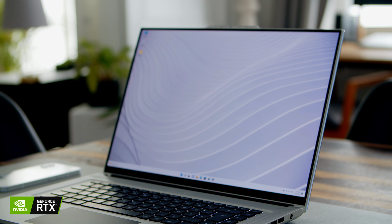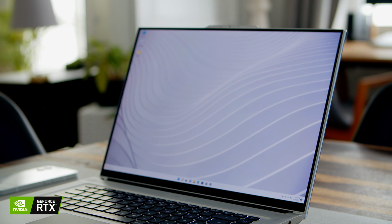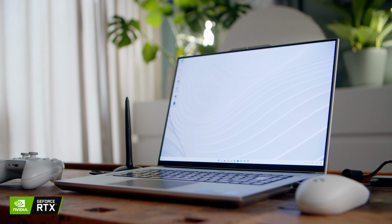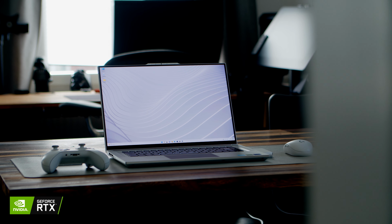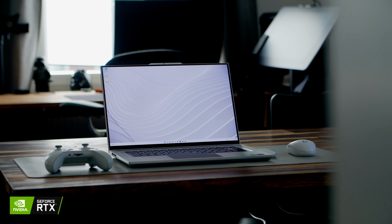I have the all-new AERO 16 right here in front of me, and it comes with a gorgeous 4K OLED display in a 16:10 aspect ratio. Not only does this display cover often used color gamuts in the creative industry, such as Adobe RGB and DCI-P3, the OLEDs provide insane contrast that you have to see for yourself to actually believe it.